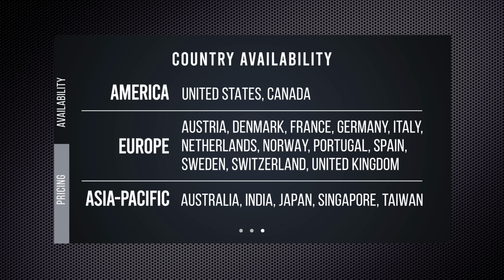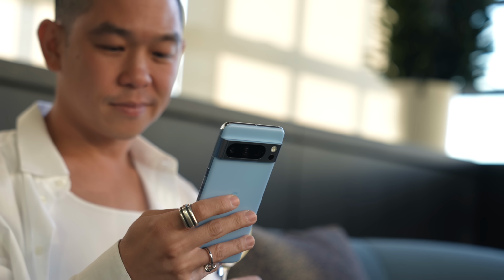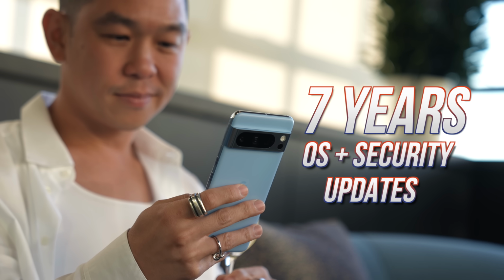And if you're wondering if it will be available in your country, well, here's a short cheat sheet for you. Google is also promising an unprecedented 7 years of OS and security updates.